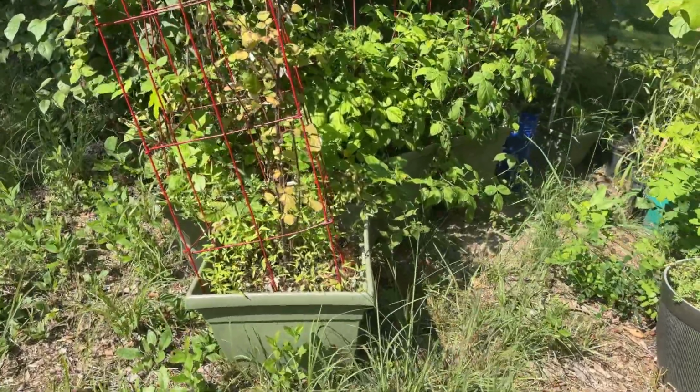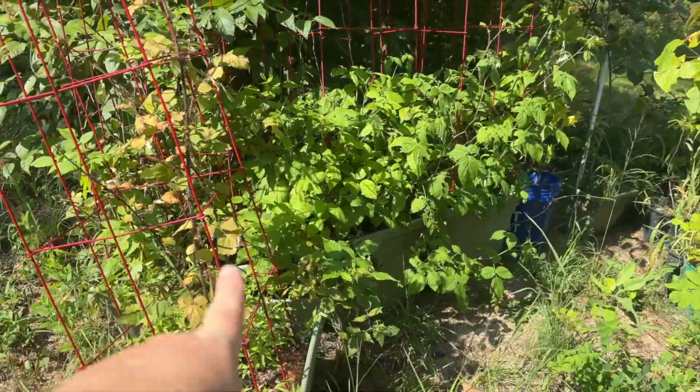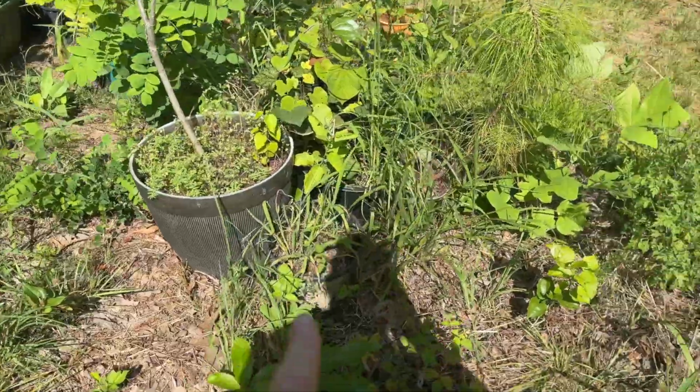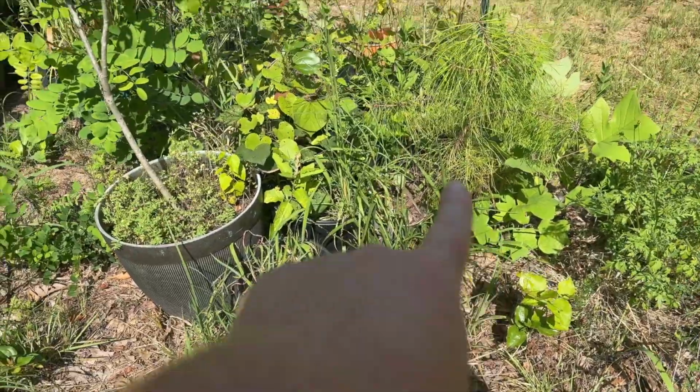Today we are going to be doing some work in the orchard. Behind me, I have what's left of our orchard that we didn't get planted in the spring. So we're going to work on planting that today. The main thing I'm looking to plant are these raspberry bushes. So there's four big ones in these four big containers. And then I have a few small ones in here.